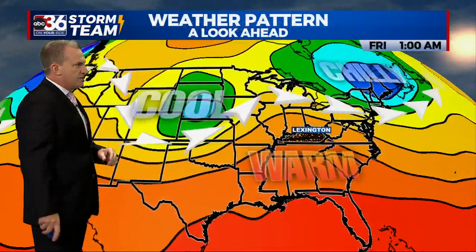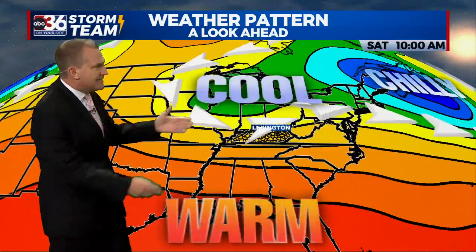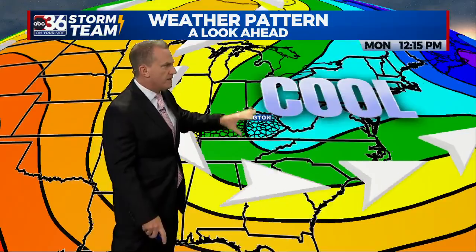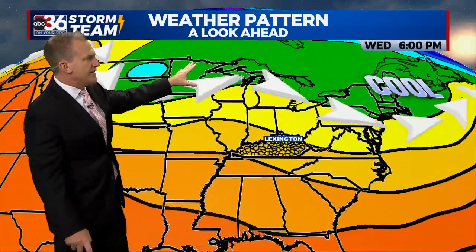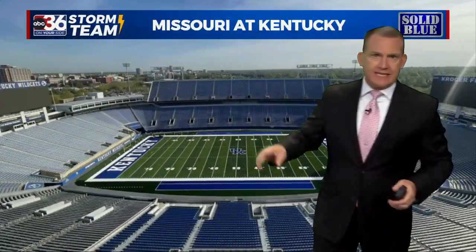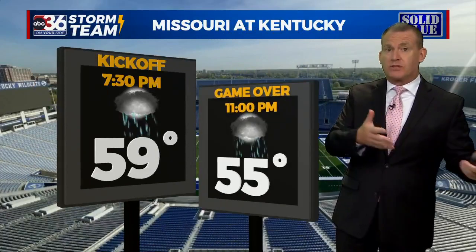And you see here, generally showers are going to be hanging around as that upper level system just kind of spins over the area Sunday, Monday. It keeps us in the cool air, and then eventually that relaxes out a bit heading into the middle part of next week. No big major changes getting into Saturday evening for Missouri and Kentucky.